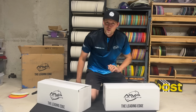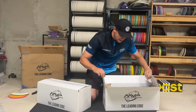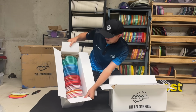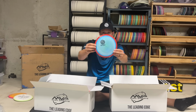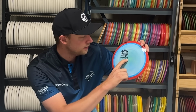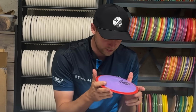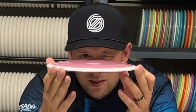All right, the best moment, as any disc golfer knows, is opening a new box of discs. Wow. And another one. Ooh, lots of different colors. All right, let's see what we got here. Holy cow, look how sick this disc looks. So this is Prototype Time-Lapse V3. And then I assume these are Prototype Time-Lapse V2s. Okay. Hey, these look really good.